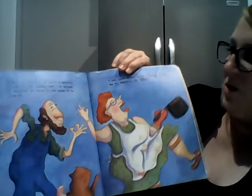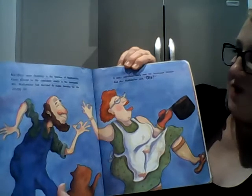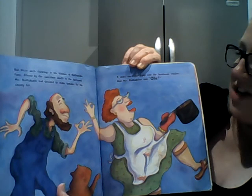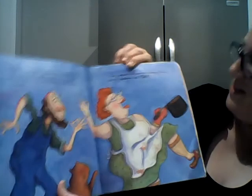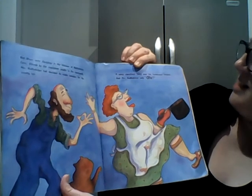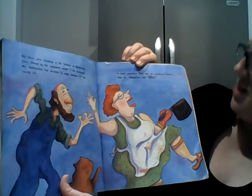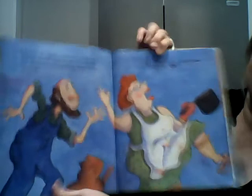But there were slurpings in the kitchen of Nuthatcher Farm. Stirred by the succulent smells in the barnyard, Mrs. Nuthatcher had decided to make tamales for the county fair. A saucy sweetness hung over the farmhouse kitchen, and Mrs. Nuthatcher said, "Ole!"